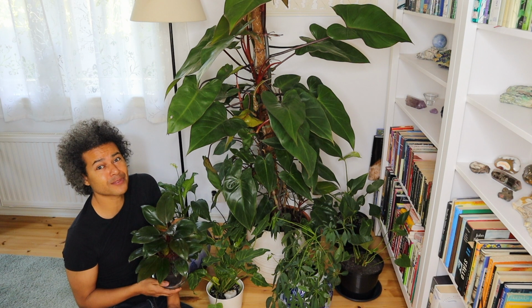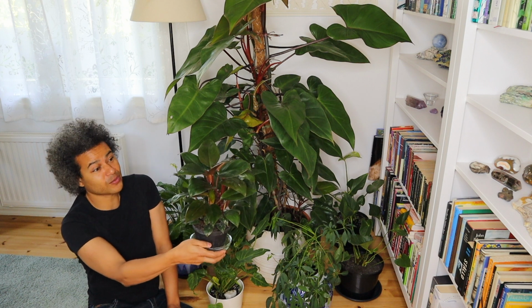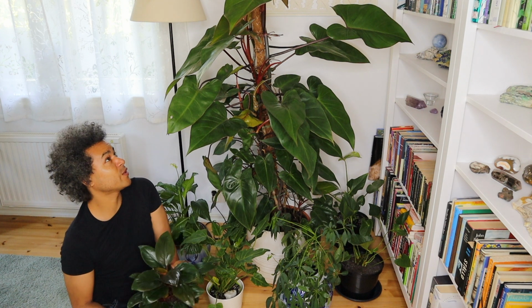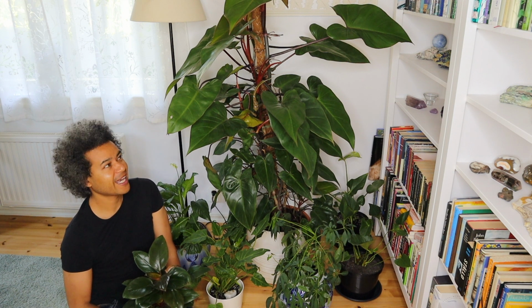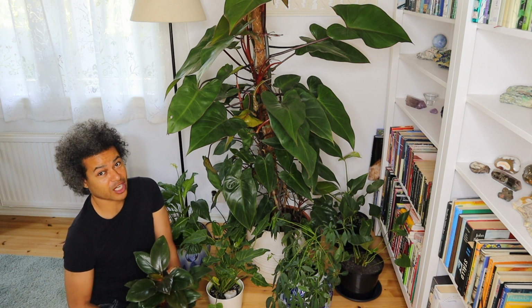Philodendrons are one of my absolute favourite plants at the moment. I love all types of philodendrons. Small philodendrons like this wonderful little one here, which is also in this burgundy family, and big ones like this. And there are many more for me to collect. I have a huge wish list, and I haven't even started on any of the variegated ones yet. There are so many variegated philodendrons I want to get.